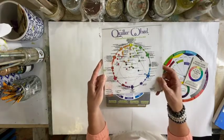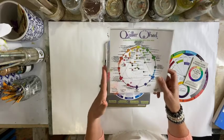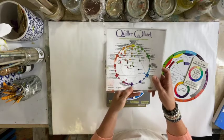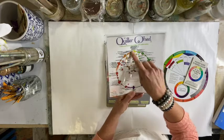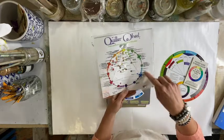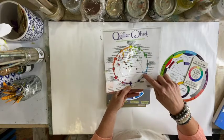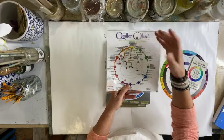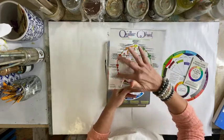This is my workhorse, the Quiller Wheel. I'm actually developing my own color wheel right now with a graphic designer, and I'm very excited about it. But this one gets into all the paint colors, and it also makes it much easier to find, you know, this is the cooler side of the wheel, this is the warmer side of the wheel.